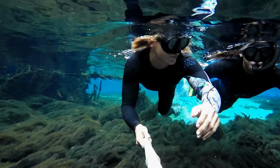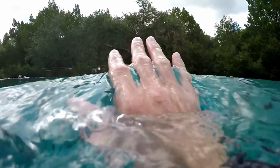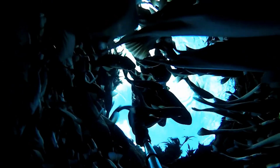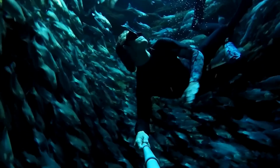The fish hole was an accident that we found, and it's, like I said, in a secret spot, but the footage that we've gotten is just so amazing. The first time I saw this, I was almost scared to dive in this hole with all these fish.